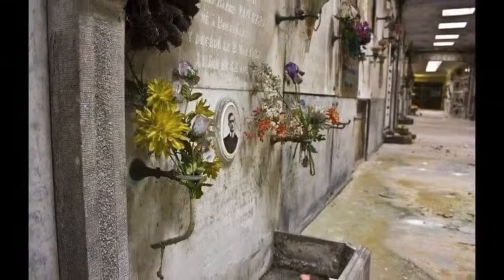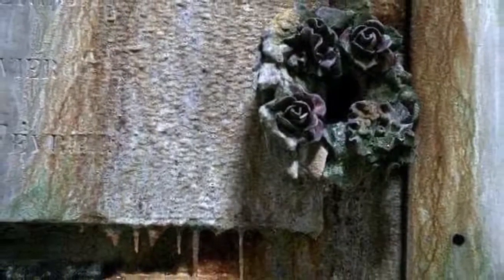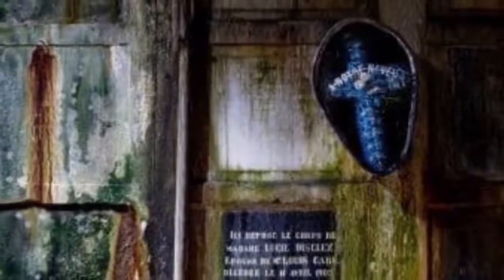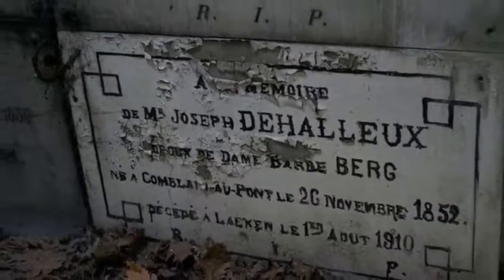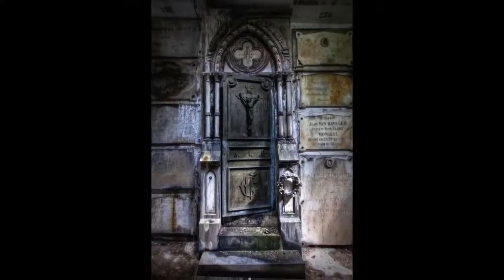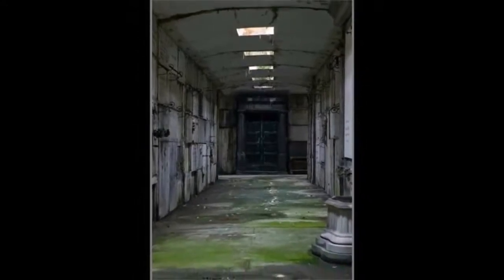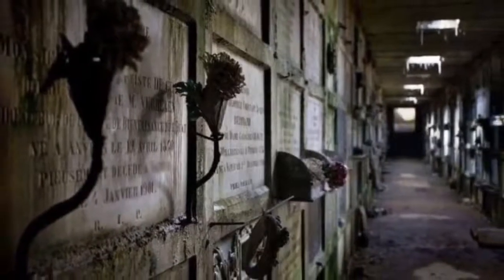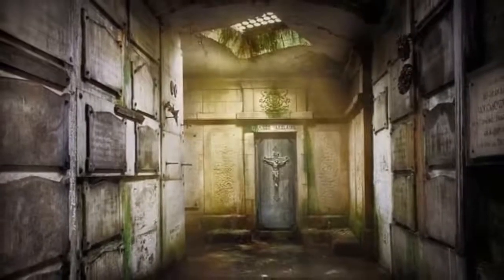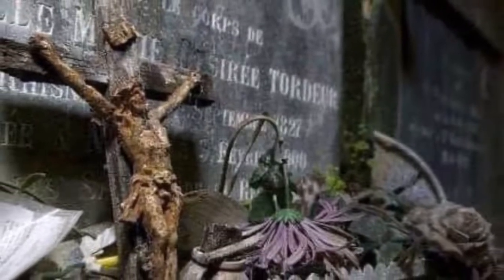Light filters down from small square windows set at regular intervals into the ceiling, and evident in the pathways above, casting enough light to see by, albeit an eerie half-light that adds a distinctly creepy atmosphere to the crypt. Vaults line the walls of the quiet corridors, some occupied and others empty. The oldest date back to the 1880s, with the most recent installed in 1978.